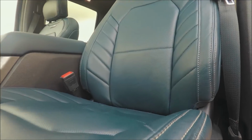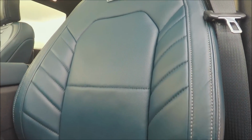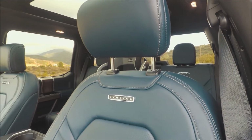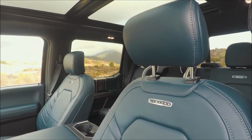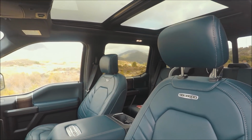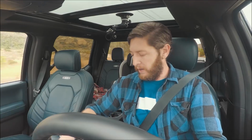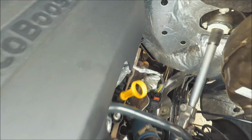These seats are hilariously comfortable. I did not expect to love these seats as much as I do. They look good with this blue color scheme. The blue matches against the nice wood finish, and it's not like that high gloss wood. It's more of a natural dark wood, which I really love, a natural wood tone instead of a high glossy fake looking stuff.